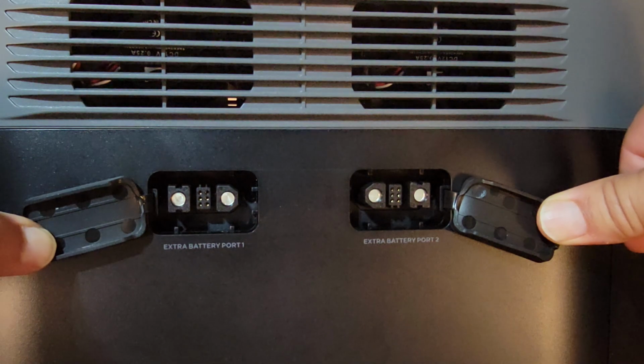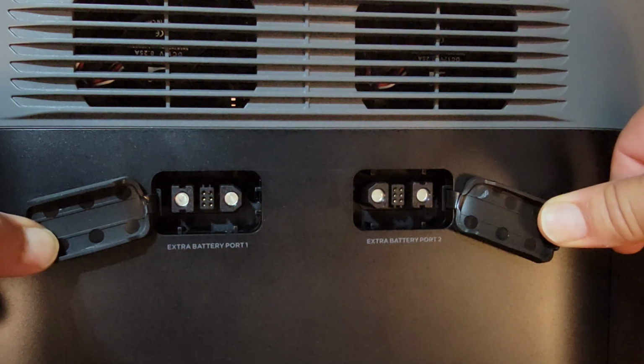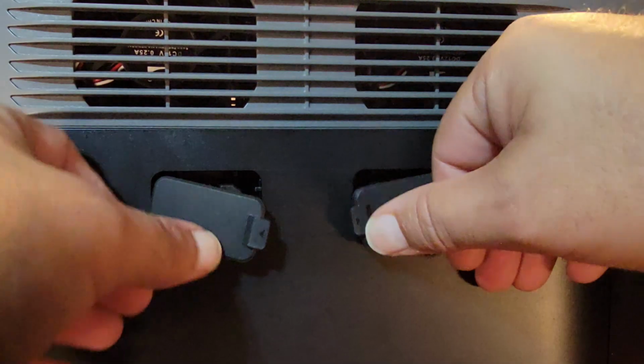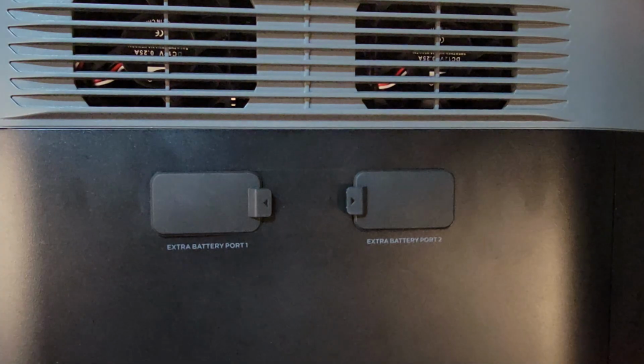They connect very easily. I don't have any additional batteries. I'm probably going to have to purchase them myself because I would like to use this unit for one of the, like this, I mean, six kilowatts, folks. I can use that for dang near anything.